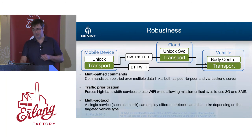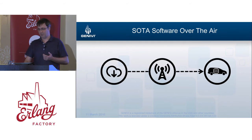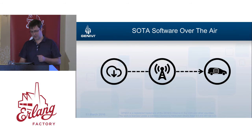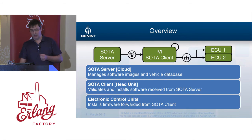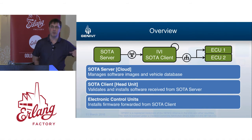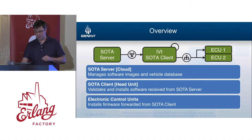So I'll go through a couple of scenarios that we're working with. One is software over the air upgrade. Now, part of this obviously is standardizing the whole procedure and the components in the car and everything so that this can be done in a generic way. But here you would typically have a server in the cloud that keeps track of the different software components and the different versions. And then you would have a SOTA client in the vehicle that understands how to implement the actual upgrade inside the car.